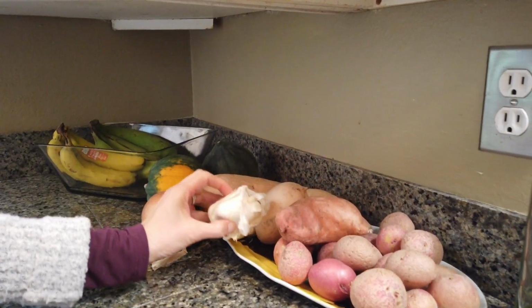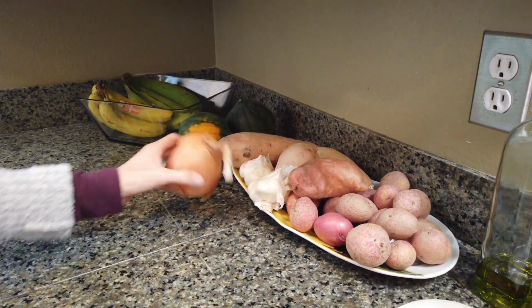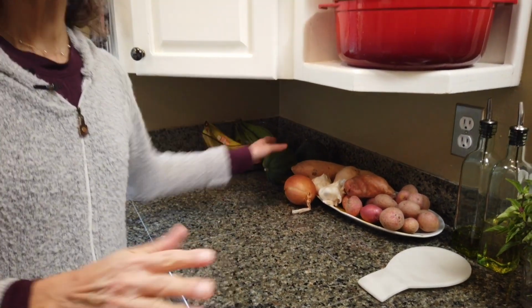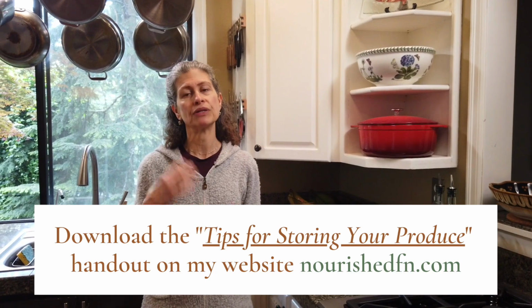Garlic is the same thing. You're supposed to leave it in a cool, dark place. Onions, same thing. And then all of the winter squashes are gonna be left on the counter also. In addition to that, tomatoes should actually be left on the counter rather than in the refrigerator. In the refrigerator, they tend to get very mealy. So leave your tomatoes on the counter along with any unripened fruit.